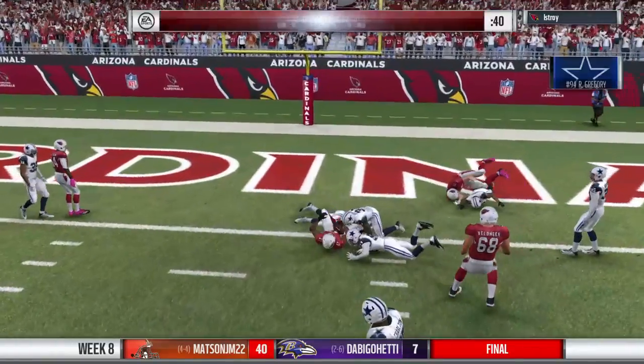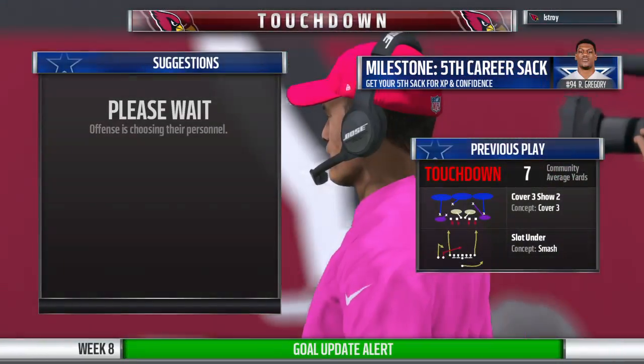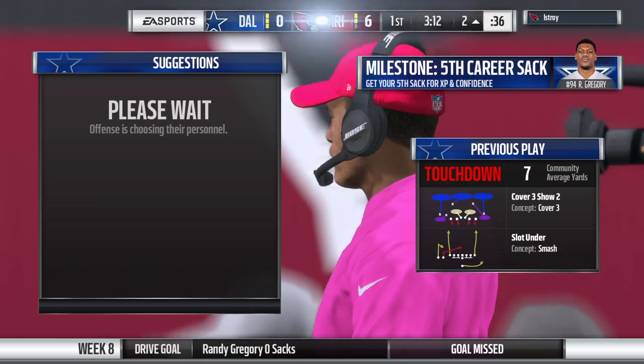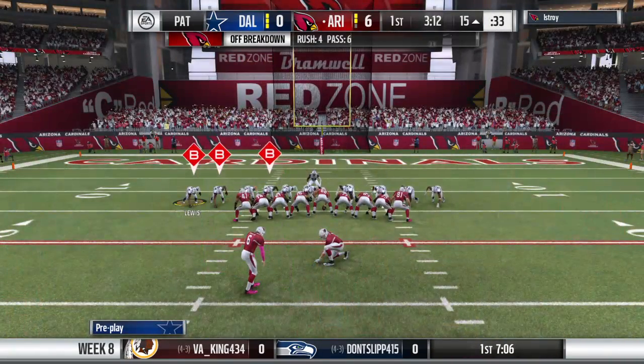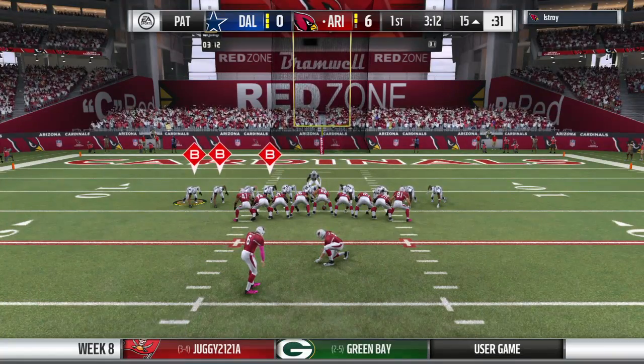And he'll take this one in for the Arizona touchdown. Trey Burton, his 2nd touchdown on the season. And the Cardinals have taken the early lead.